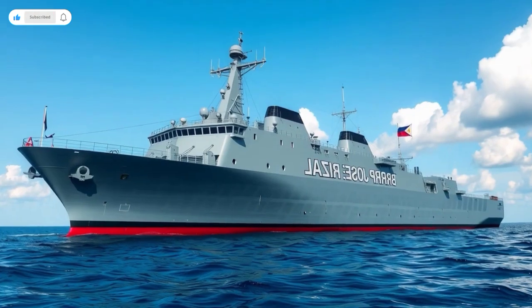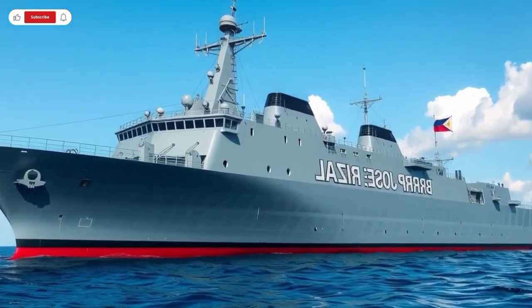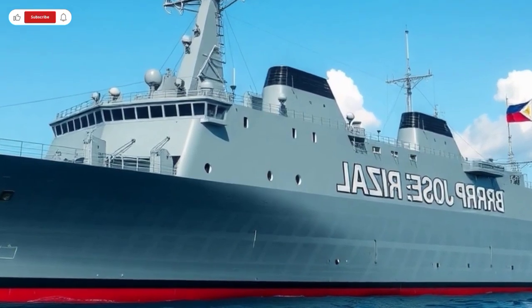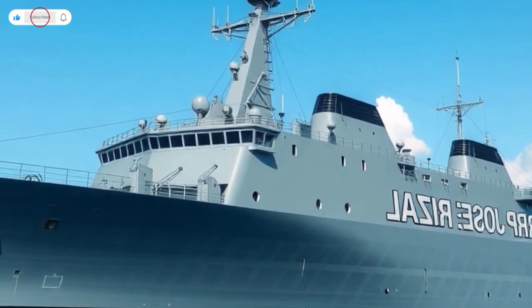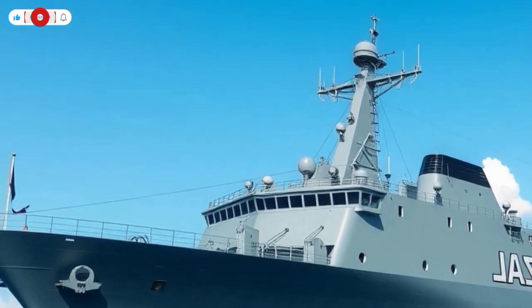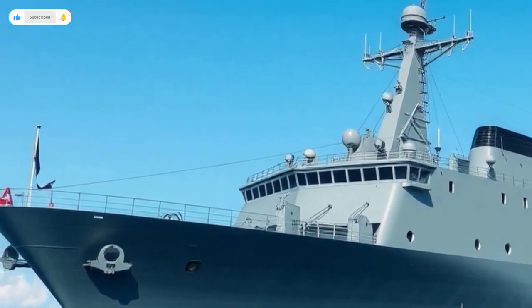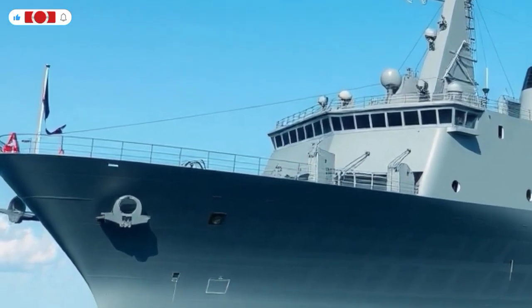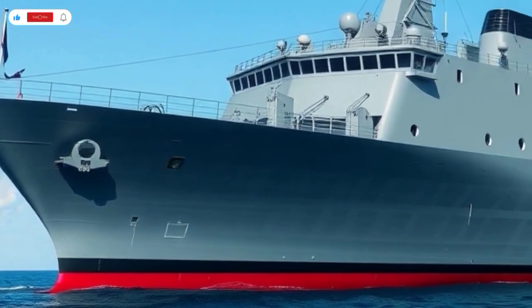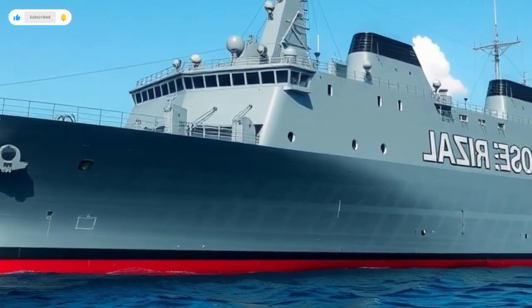Air defense is covered by two MBDA Simbad RC twin launchers for short-range Mistral missiles. The ship was also designed with space for an 8-cell vertical launching system (VLS) to carry surface-to-air missiles, though this has not yet been installed, leaving room for future modernization. The frigate's advanced sensor and combat systems make it one of the most capable warships in Southeast Asia.